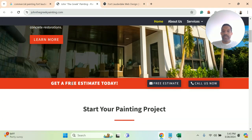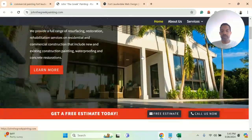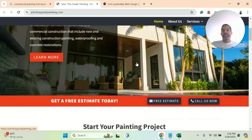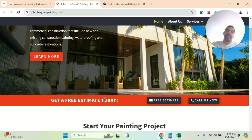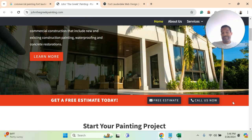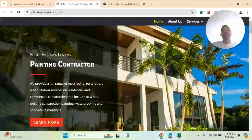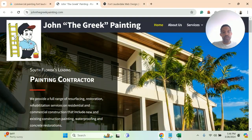So further down on the next section, as you can see, so their hero section above the fold or whatnot, they have this. Then here they have a get a free estimate today. So they have the free estimate and then they have the colors, which is good. So it's click to call, good. So I would literally just change this, put it here somewhere. Like just have the calls to action viewable on any screen size as soon as somebody gets to your website.